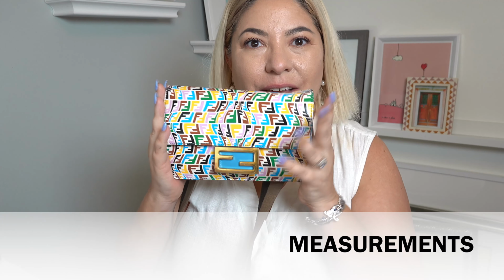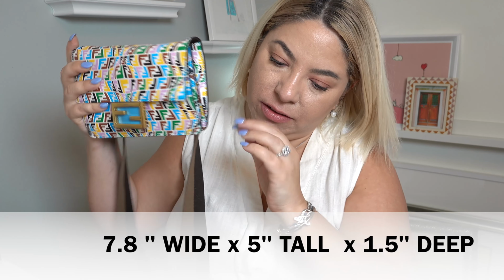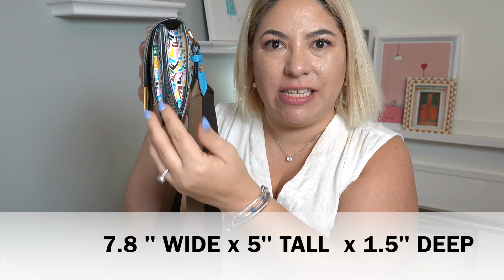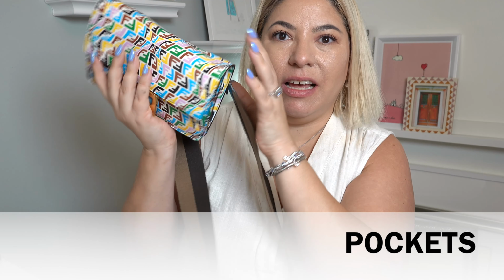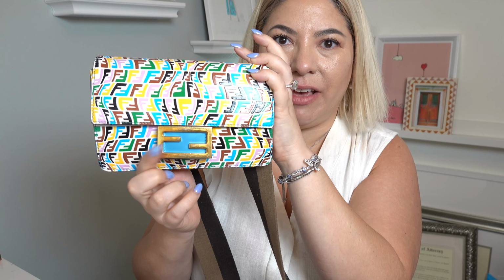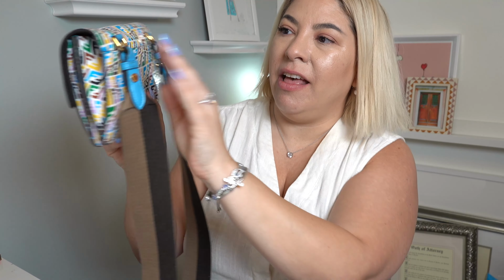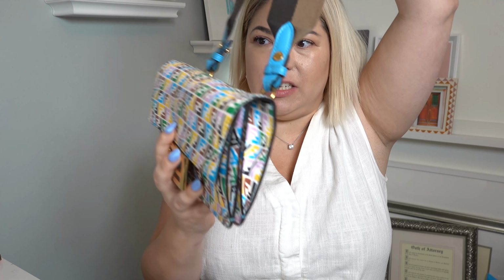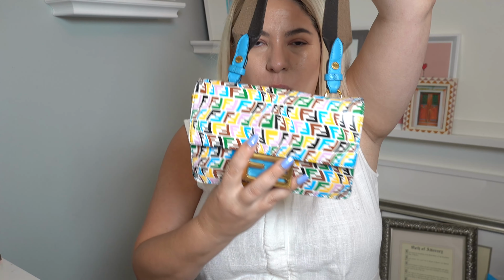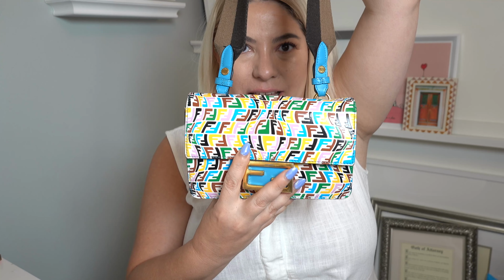So this bag is 7.8 inches wide, and it is 5 inches tall, and it's 1.5 inches deep. It has a back pocket, which is pretty awesome. It has this FF logo here with this gold, and the leather is calfskin on the exterior. It's really pretty. And then also, the way the strap is added on is with these little D-rings on the back. So this one, the way that it hits on you is different than the way the other Fendi baguette hits. Let me show you.